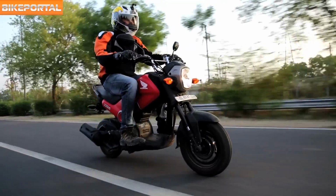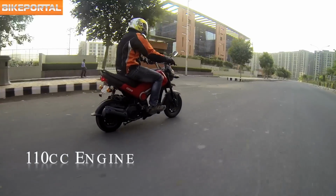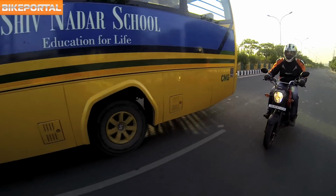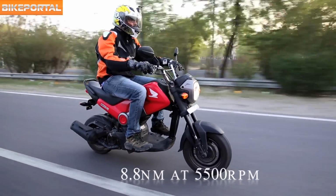It borrows its engine from the Activa 110, but at the same time this engine feels comparatively zippy under the Navi. This engine delivers 8 bhp of maximum power at 7500 rpm and 8.8 Nm of peak torque kicks in at 5500 rpm.